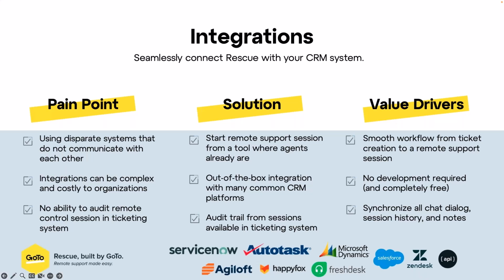Now you'll see the API logo on the right. We put that there on purpose, because while these are the tools we integrate with out of the box, if you're using a different tool, whether it's Jira or another Atlassian product or other CRMs, even your own homegrown CRM, if we don't have an out-of-the-box integration, but you want to integrate Rescue into your CRM, you absolutely can. We have a full API stack for all reporting data that a lot of our customers have taken, customized integrations that they've built themselves and integrated within their own ticketing system.